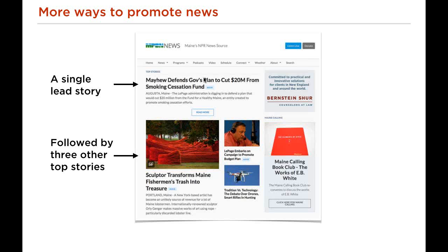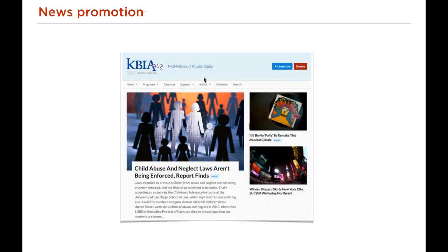This station, MVPN, is using a single story at the top. That's the Mayhew single story curated news on top of a three-story. So these three stories with the sculptor and the LePage and the drone are a little smaller than these, and that's simply because the station opted to put it into one region or another.